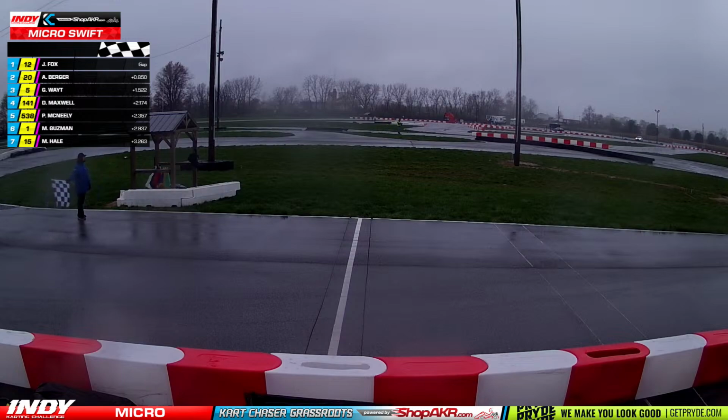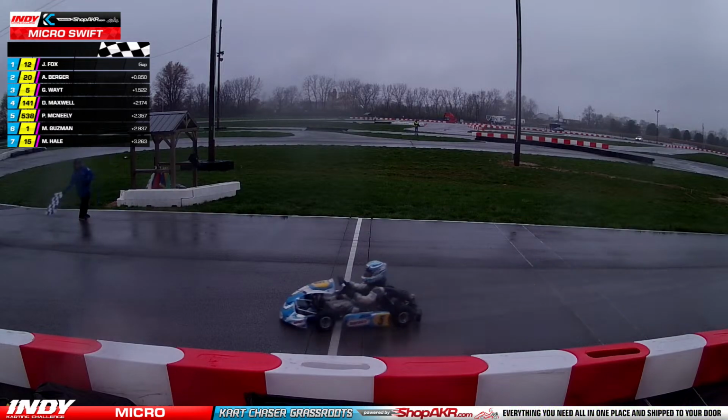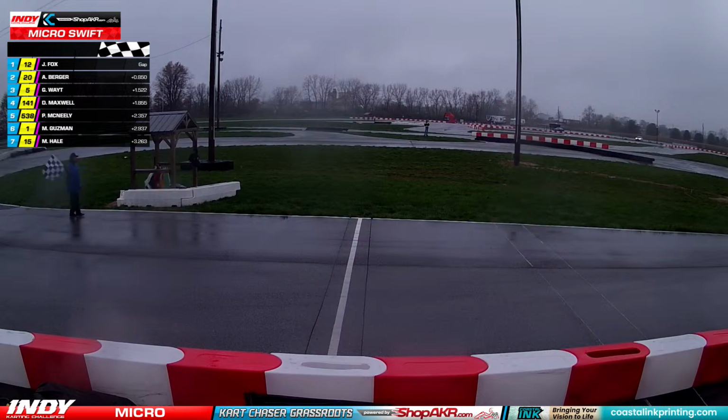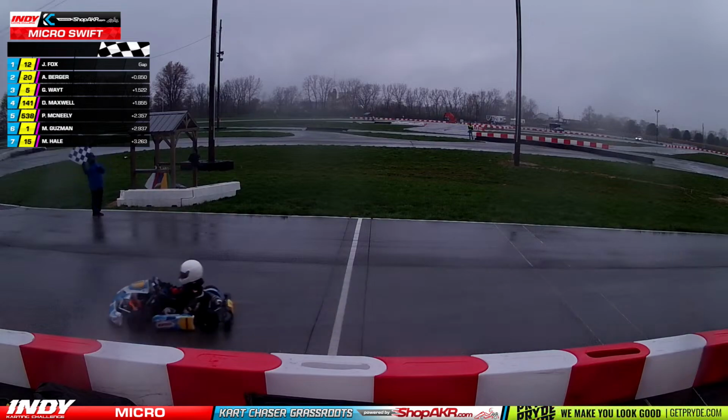Fox improves his time to a 46.7 in the session. All right, Berger stays in second. Grayson Waite stays in the third spot, and Maxwell and McNeely round out the top 5. Mateus Guzman and Miles Hale are the other drivers on track in this group. See them as they cross the stripe now as they finish up their session here.